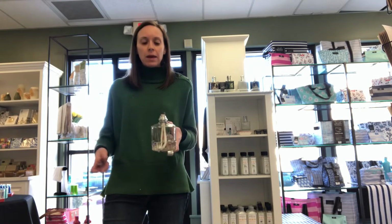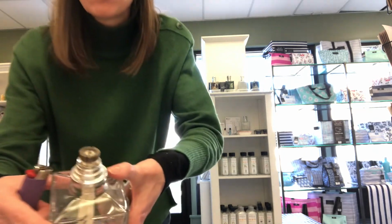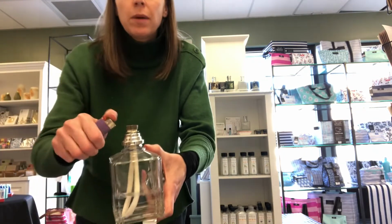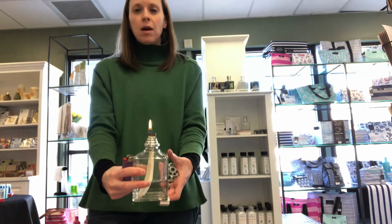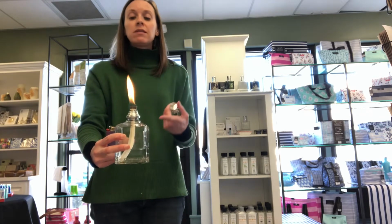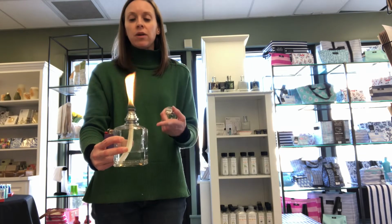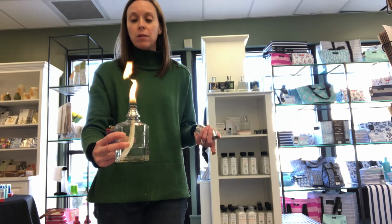So let me show you how to use Lampe Berger because it's a little different, but once you get the hang of it, it's really straightforward. But like I said, it's completely different from a candle. So you've got your Lampe Berger, and this is your burner. So basically you light the burner, and this is going to get a pretty big flame. Basically what this is doing is just heating your burner. So you're actually not purifying the air right now, you're just prepping your Lampe Berger.